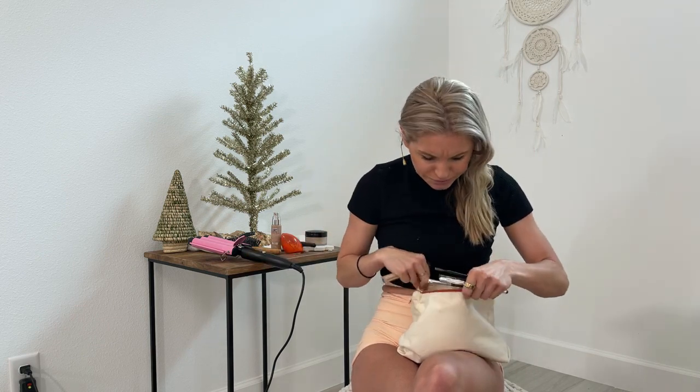Amazing. Yeah, I don't know why, but in photos, does anybody else have that when you pop the concealer underneath your eyes, and then in photos it looks really strange?